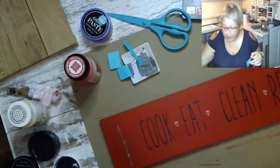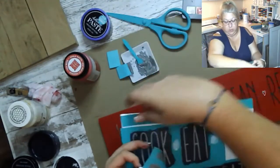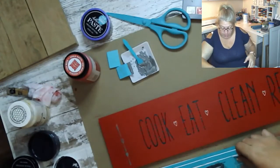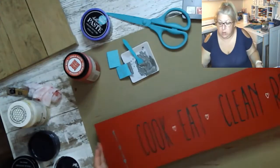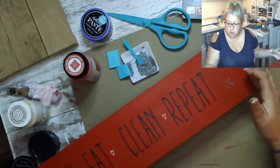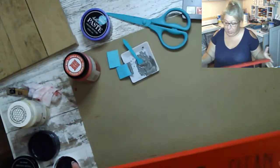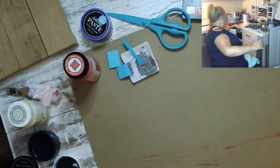Okay, and if I wanted, I could come back with the line that's on this transfer and lay that on there. But honestly, I kind of like it the way it is. I don't think I need to add any more, and I think it is a done project. So, here we go. Cook, eat, clean, and repeat with our little silverware that comes with it. How cute is that, right? So, project number 1, completely done. We're going to put that over here to completely dry.